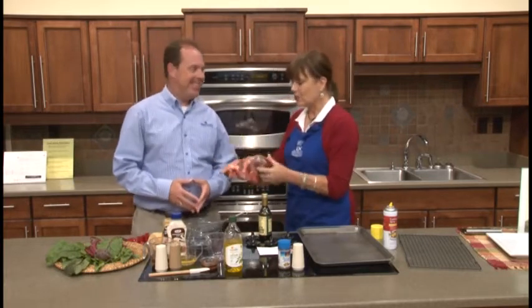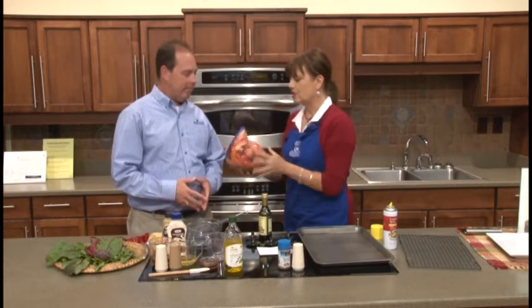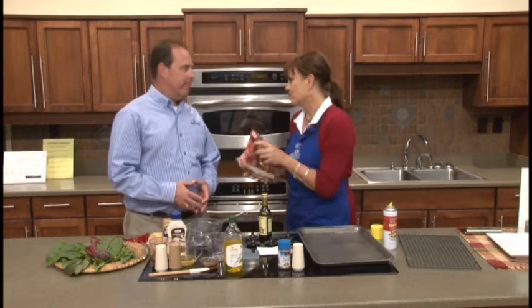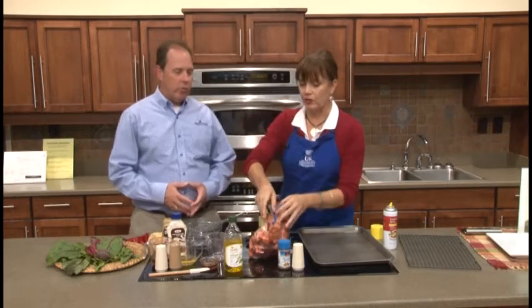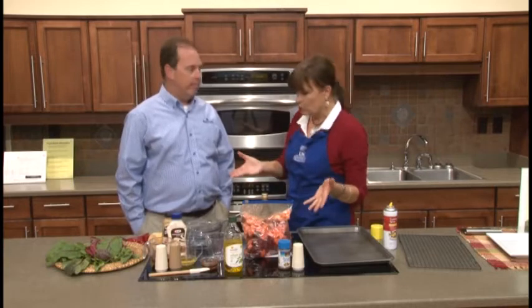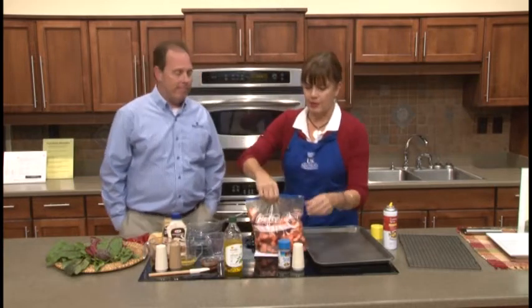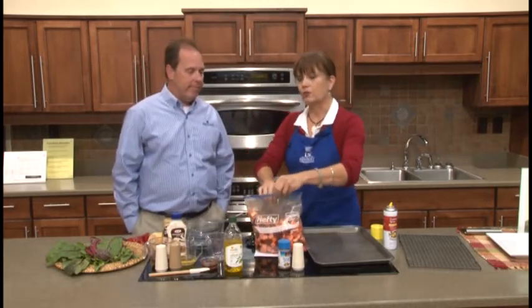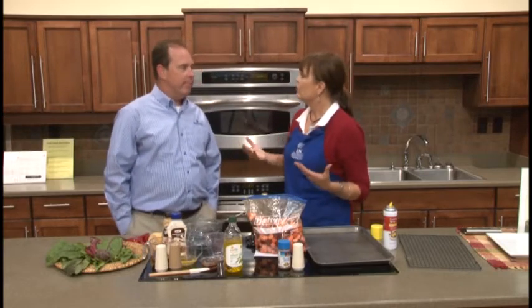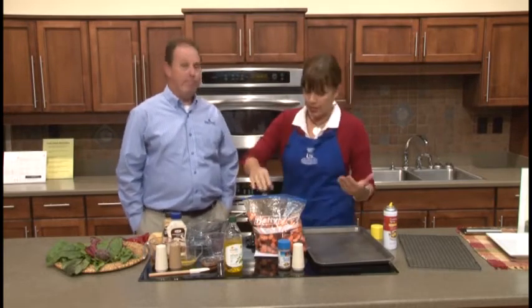So all I'm doing is just mashing and turning and coating. And I love this as a way to coat things to get ready to roast or even put on the grill. That's a great idea. Now, if you have one of those nice little grill baskets, you could spread these and grill them if you wanted to do that. Sometimes I will put these in the microwave for a minute if I'm going to grill them so that they will cook faster on the grill and tenderize them.